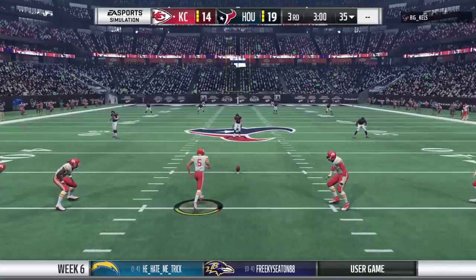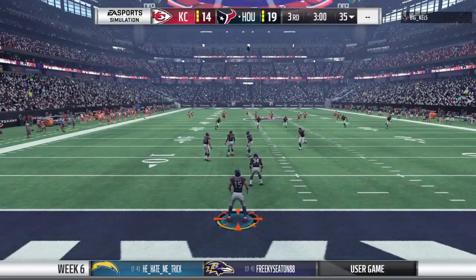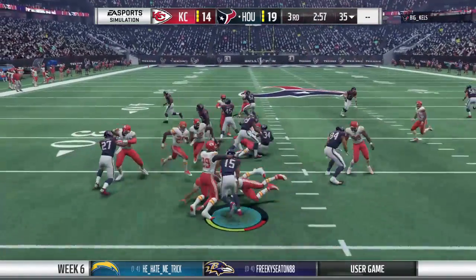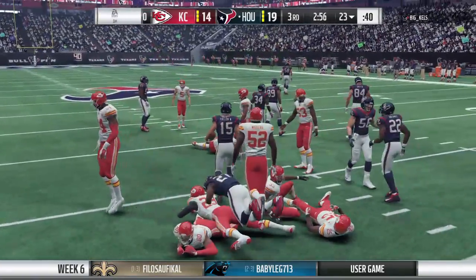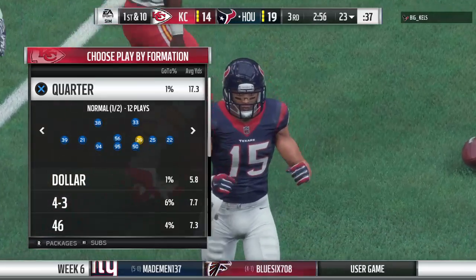Santos out now. He'll kick it away. Fielded about a yard deep. And he'll bring it a few past the 20 to the 23-yard line. And now out comes Houston.